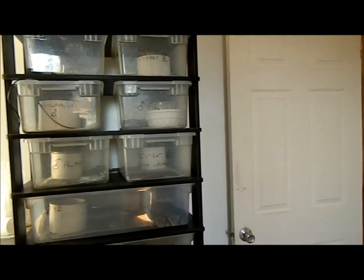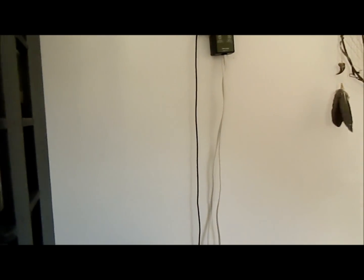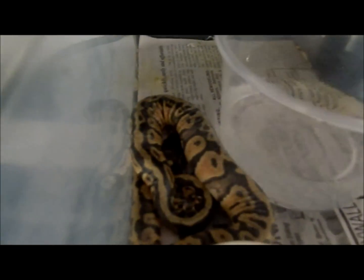First off, I've still got some animals for sale. I've got this little yellow belly. He's got some stuck shed, I gotta soak him. I got this pastel female.